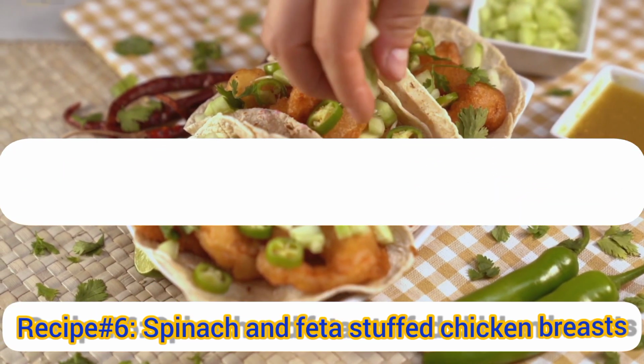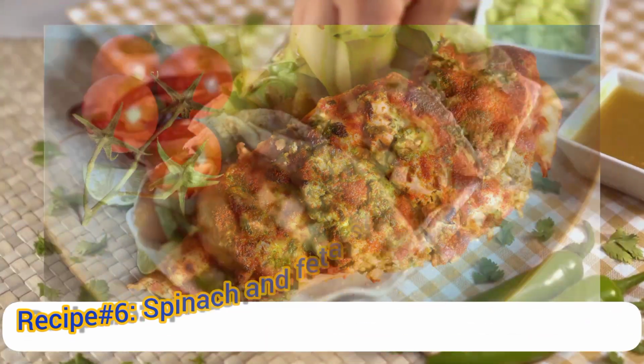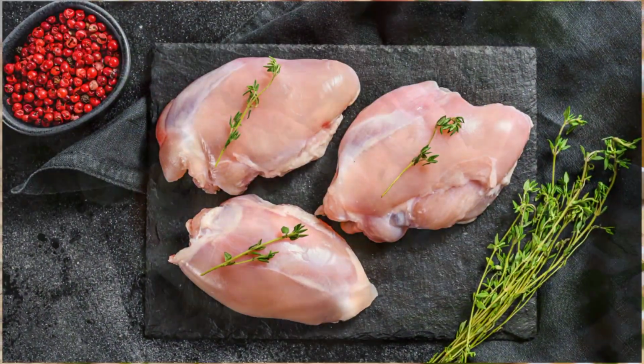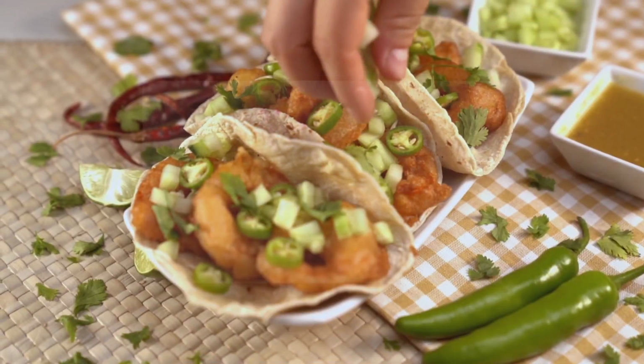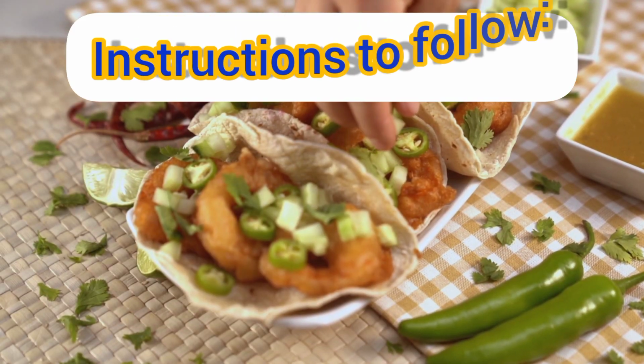And the sixth recipe is the spinach and feta stuffed chicken breast. The ingredients to follow are as follows: 4 boneless, skinless chicken breasts, 4 ounces of crumbled feta cheese, 2 cups of fresh spinach, 2 tablespoons of olive oil, salt and pepper to taste, and the instructions to follow are as follows.